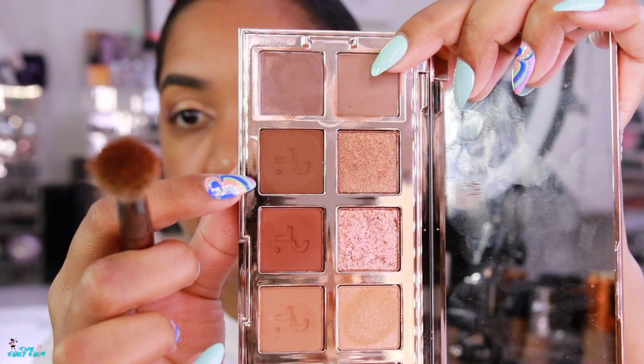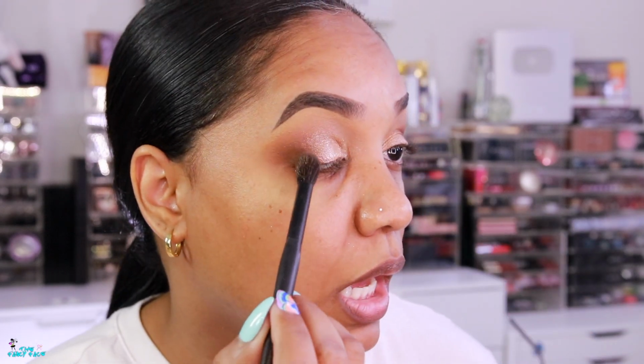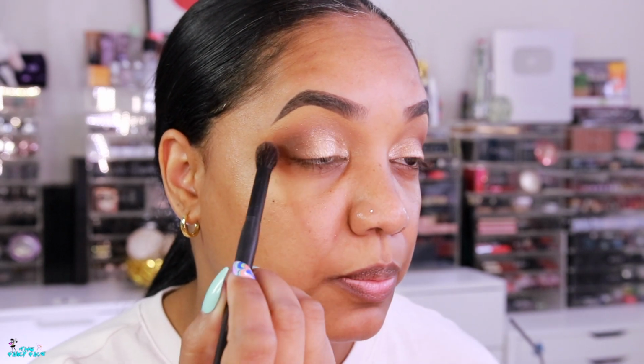Okay, Patrick? Let me go in with a touch of Scandal. I said I wasn't going dark and deep, but now I'm upset, so now I have to darken it up. I'm not going in as dark as we did in the first look, but I'm just adding a little bit of extra depth. I do like the matte shades. I do like the matte deep shades. The shimmers, though, not my favorite. All right, let me go and apply my foundation and all that good stuff, and we'll be back to finish up the eyes.